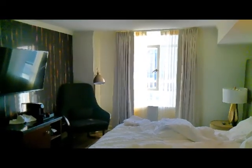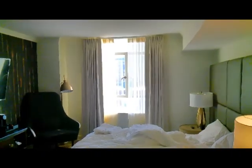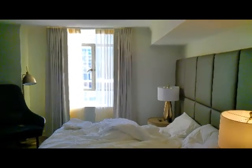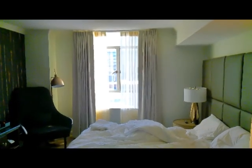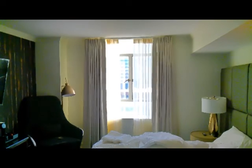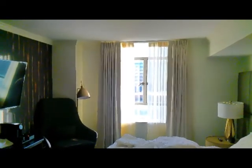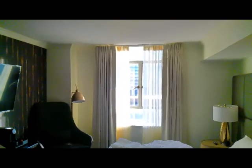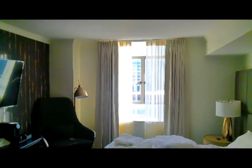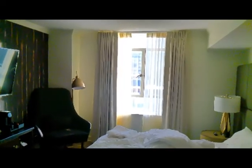Okay, we're in the Hotel Deco here in Omaha, Nebraska, and this is our room 718. We had some crazy things happen last night. We went to bed and we woke up and that window was opened up. I mean, the actual curtains were popped open. We didn't do anything to it, and it was popped open in the morning here.